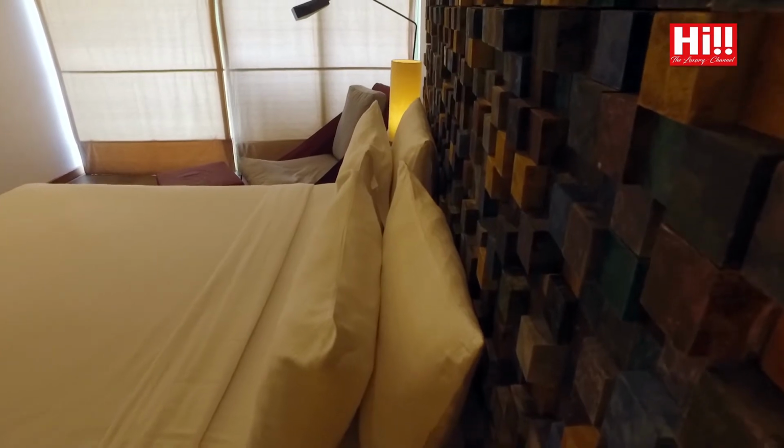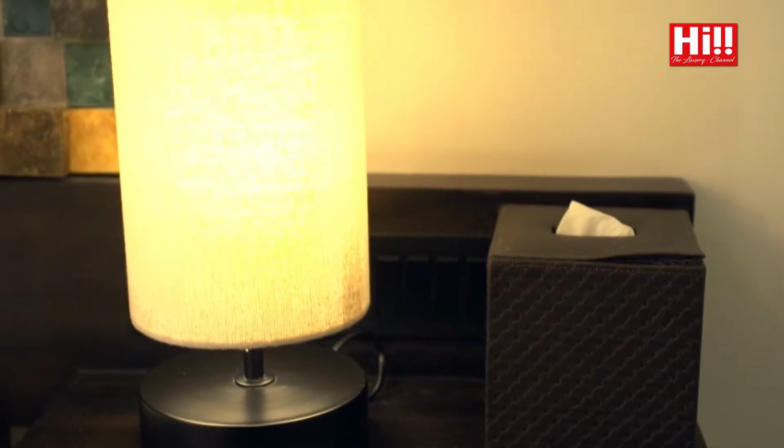The superior rooms are the second category of rooms. Most of these rooms are located on the third and fourth floor of the building. That is a plus point, as it has most of the views of the Colombo skyline and the cricket ground as well. That also gives you that relaxed mind after a busy day in the city.